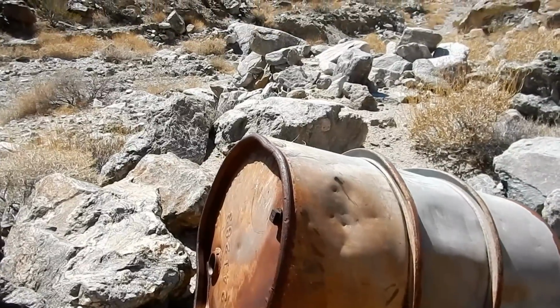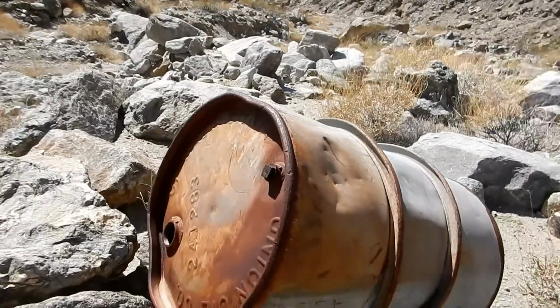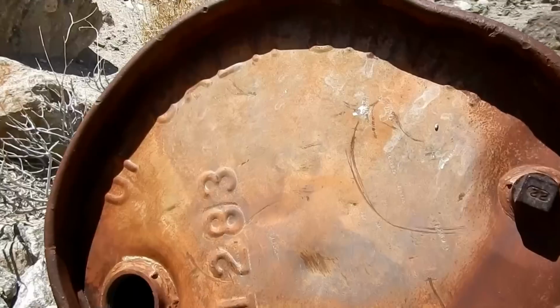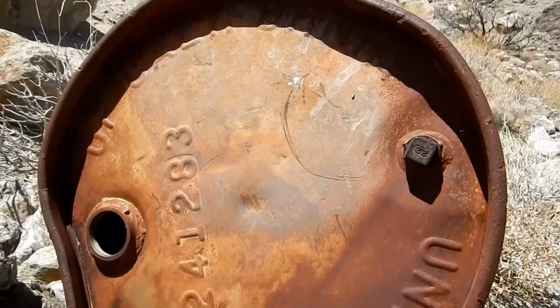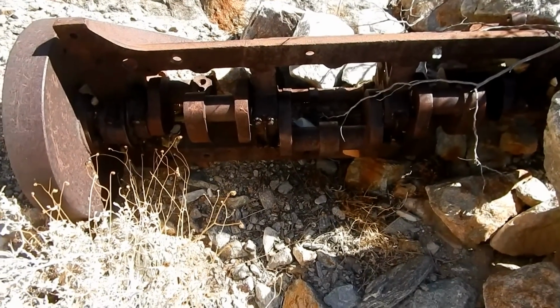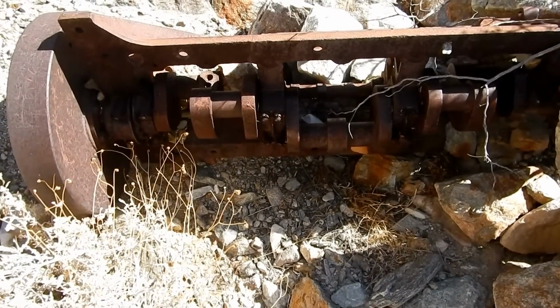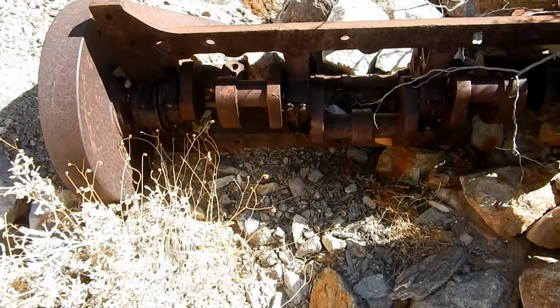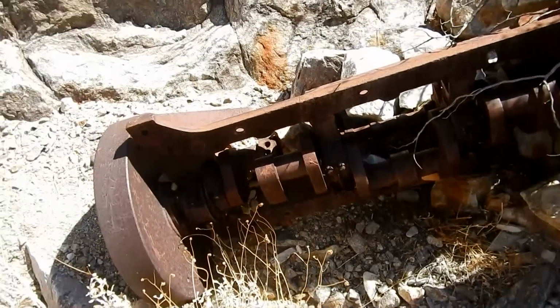Here's a heavy-duty barrel. Union Oil Company, it says. California. Here's about half of an engine. Got the crankshaft anyway. Looks like a 6-cylinder to me.